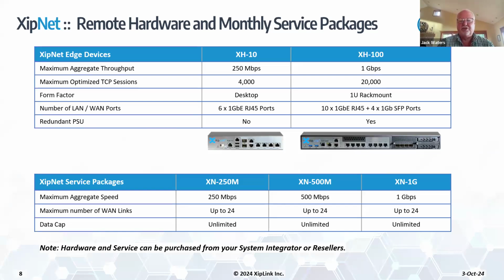Okay, so you buy this device, you put it on the edge. There's nothing to buy on the cloud side of this, right? It's already in and it's included in your monthly service fee. So there's no hub side investment, as some people might call it. And there's 3 levels of service. We're looking to maybe add some more service later, but right now, one caps out at 250 megabits, 500 megabits, and 1 gigabit per second.